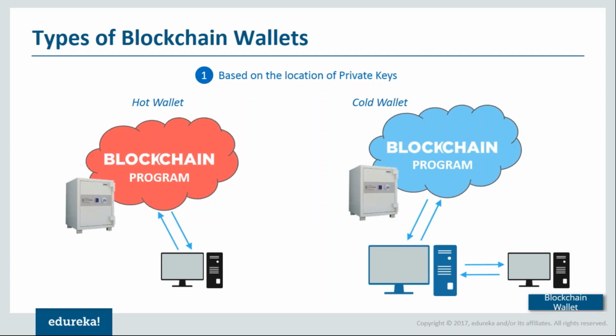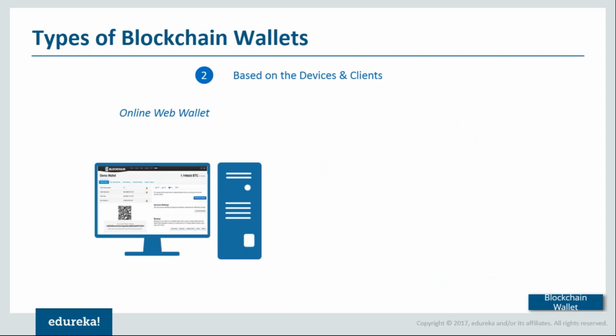Now, in comparison with regard to the security feature, cold wallets are considered to be more secure than hot wallets, because again you have complete control over your private key. But at the same time, in terms of accessibility, hot wallets are more easily accessible, and the speed of transaction with a hot wallet is quite a bit faster when compared to a cold wallet. Then you have wallets based on the devices and clients.